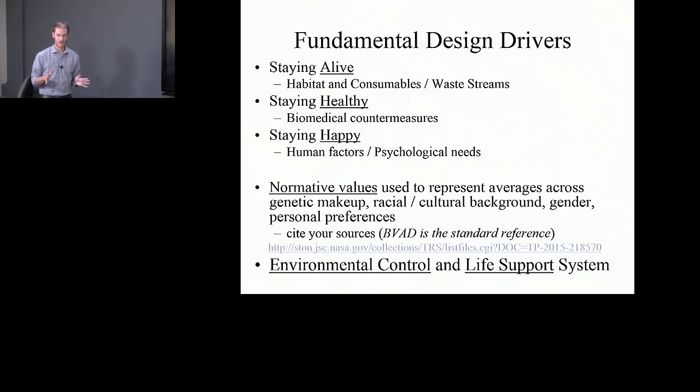When we're using normative values, you might find different numbers in different places, so it's important that you cite where you got those numbers from. In general, the best place is the BVAD, which is NASA's Life Support Baseline Values and Assumptions document. The link is right here. I'll also post it on D2L this afternoon. That's a great place to start to figure out what these normative values look like.